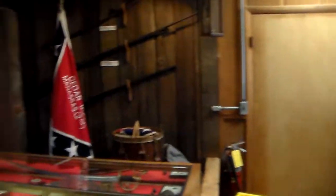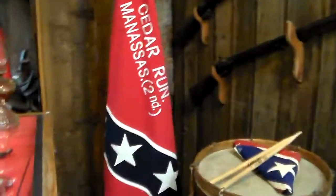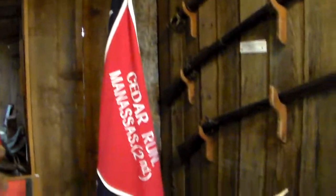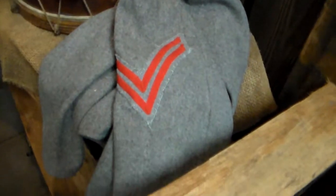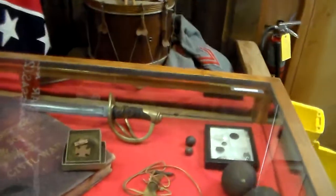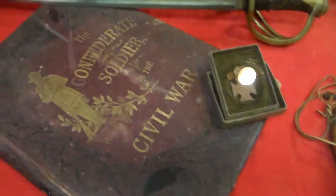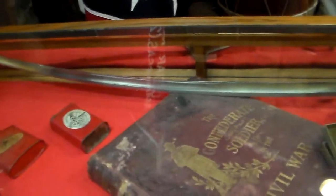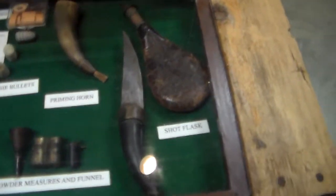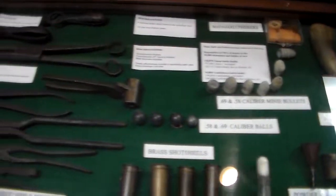And here is the Confederate display. I doubt that that's an original flag. It just looks too new. It's very well done, but it just looks too new to be an original. But certainly the guns and sword saber are. There's a neat old book. I'd like to know more about that. I'd like to open that bad boy up. And the saber. Here's your basic cartridges and shells and the ways to make the musket balls.